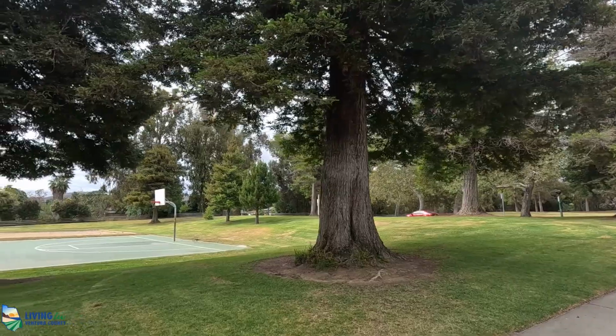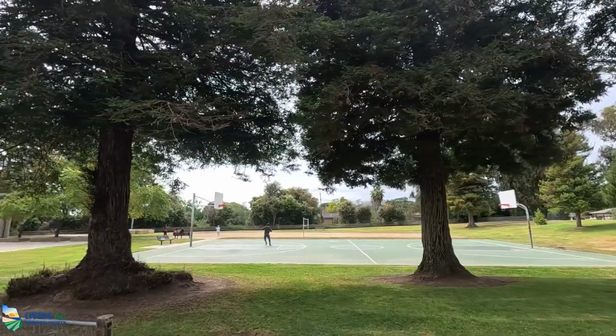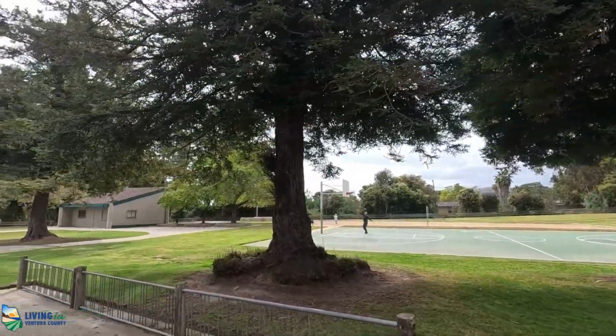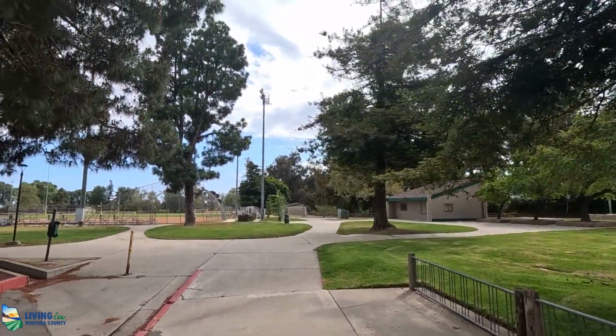Camino Real will be your park. It's roughly a 40-acre park. You've got basketball, softball, tennis, volleyball, everything's going on here. There's also a fenced-in dog park. And one thing you'll notice is it is right next to the Highway 126 as well. There's some fantastic old growth forest here. It gives it kind of a magical feel here.